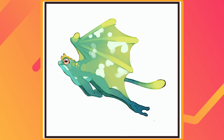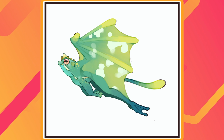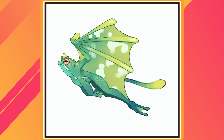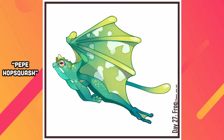The frog dragon I made had all of the physical features that I love about the animal. A big head, small body, long legs, and soft squishy fingers that made up not just the hands and feet, but also the wings. I took some inspiration from actual flying frogs. Yes, they exist, but no, they can't actually fly. But they are theoretically on their way to evolving wings. Give it a couple million years, who knows? Maybe this little guy will be commonplace on the Earth of the future. Twitch chat had a fun time naming this guy Pepe Hopsquash.